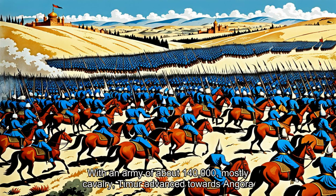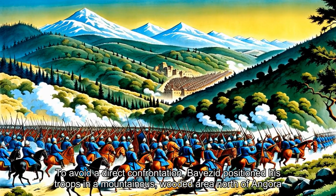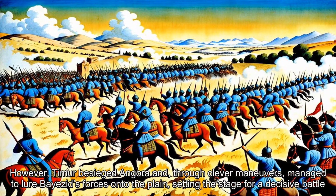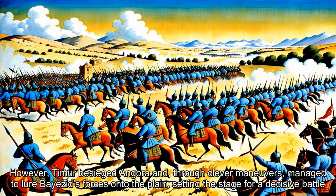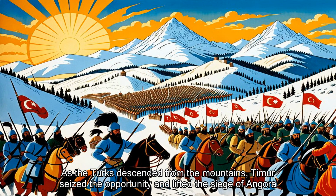With an army of about 140,000, mostly cavalry, Timur advanced towards Angora. Bayezid managed to muster an army, though it was only half the size of Timur's. To avoid a direct confrontation, Bayezid positioned his troops in a mountainous, wooded area north of Angora. However, Timur besieged Angora and, through clever maneuvers, managed to lure Bayezid's forces onto the plain, setting the stage for a decisive battle. As the Turks descended from the mountains, Timur seized the opportunity and lifted the siege of Angora.